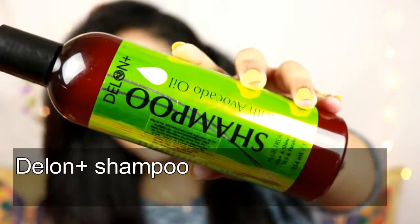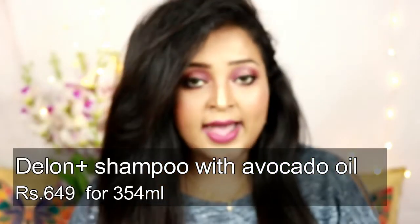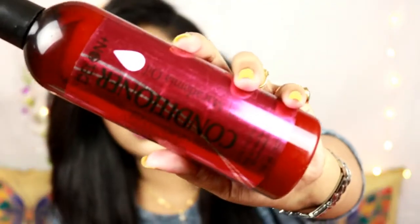And for shampooing your hair, you just need to use a very mild shampoo. I would suggest to you guys to use a shampoo free from parabens and sulfates. If you ask me what shampoos I use, I use two ranges, and these are these two shampoos. This is the Delon avocado oil shampoo. This is a paraben free and sulfate free shampoo, and I also condition my hair with the same range as well. This is the Delon conditioner with macadamia oil.